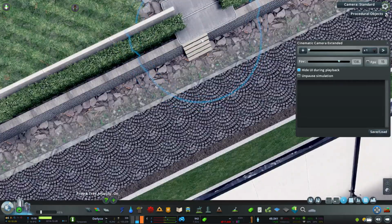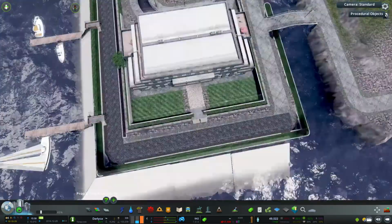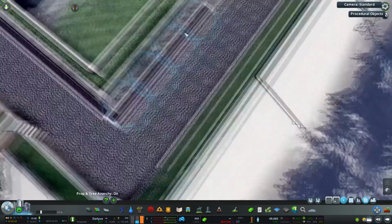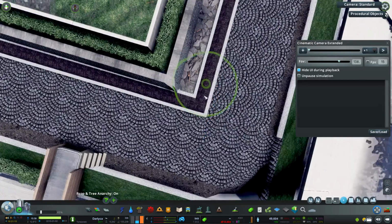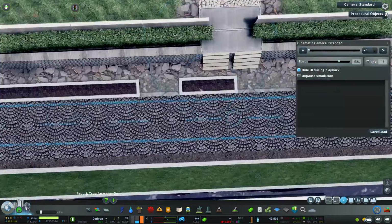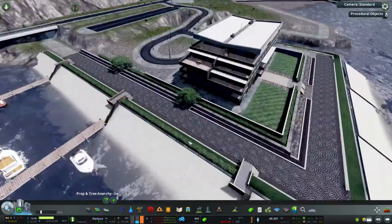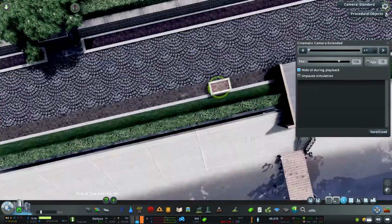Again, I'm using these concrete dividers for roads, but they come in quite handy for making little raised platforms. They've got a nice texture to them. They've got a little trim on the outside, so it works quite well, and you can merge them together too. They're also compatible with the procedural objects mod. You can change their shape, make them bigger or smaller and move them around much easier than you would normally, which is really good. So they're quite a versatile asset, which I use a lot in this particular episode, and I've used it a lot in other episodes as well.